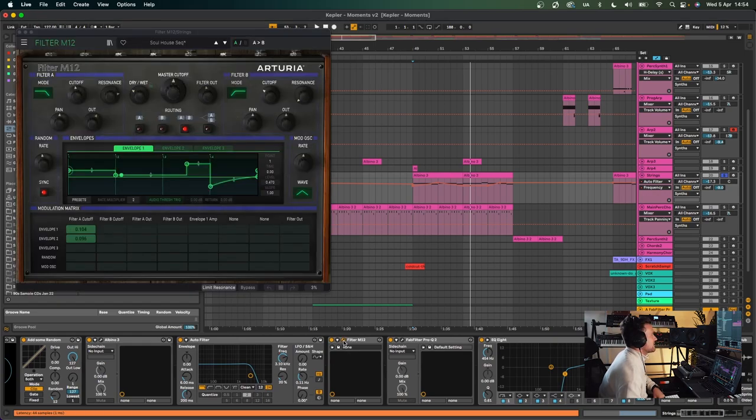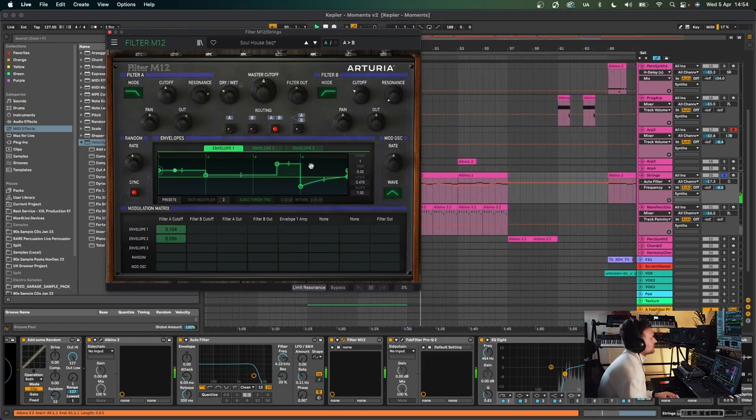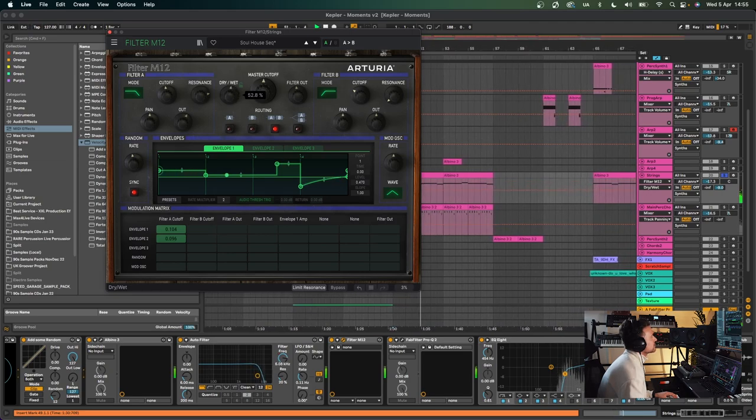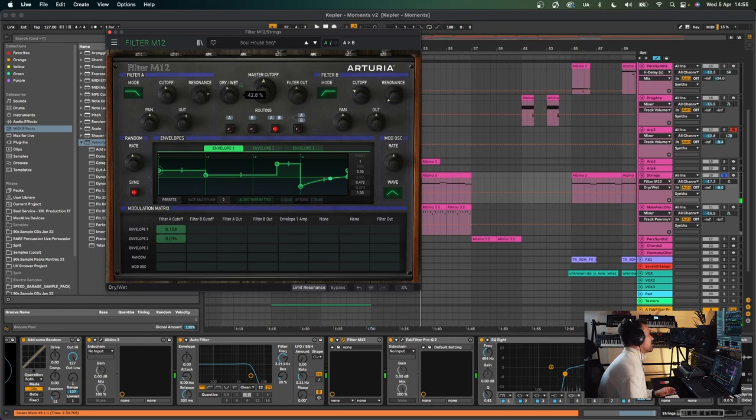Don't need any music theory knowledge for that, which is really handy. And then also you've got this filter from Arturia called M12, which is, if I push up the dry wet, you'll hear what it's doing. I'm just keeping it fairly subtle. But yeah, it's really nice to add movement.